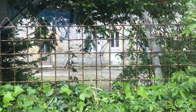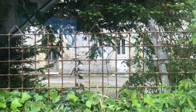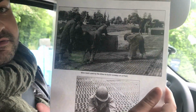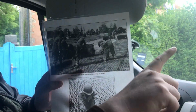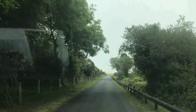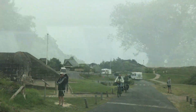After the war, the French population reused wire mesh, because in 1944 it was used to build runways for temporary airfields, and after the war the French reused all of this to build Penqueville-sur-Mer, and now it's exit E1, because of the road.